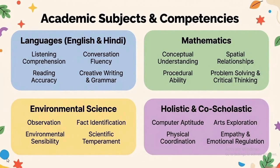For classes 1 and 2, I have already explained all the 6 domains, which also had subjects. But yes, the formative assessment I have discussed is to be conducted in the same way for classes 1, 2, 3, 4, 5. But the marks are to be given differently, as grades are for classes 1 and 2, but marks specifically are for classes 3 to 5.